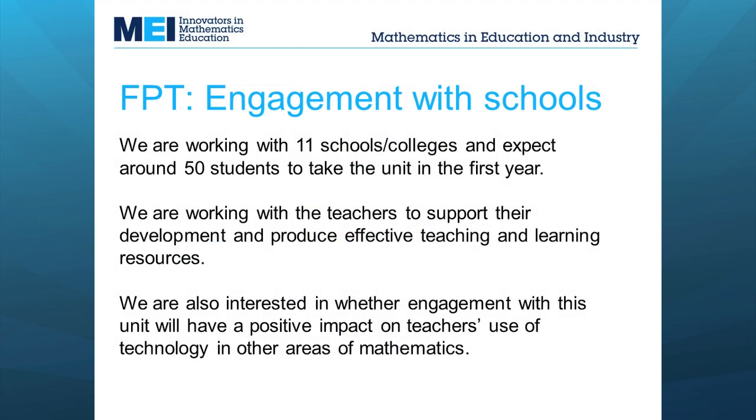Which leads me on to our engagement with schools. MEI is an organisation that grew out of a teachers group. It's an organisation that has strong links with teachers, and I think we would strongly argue that good curriculum development has to involve teachers and teachers' real experiences with students at every possible stage, and to get some feedback on that. So we're very pleased that at the moment we've got 11 schools and maybe one or two more, but we've got 11 schools who are going to be working on this in the first year. There are going to be about 50 students taking the exam this summer.